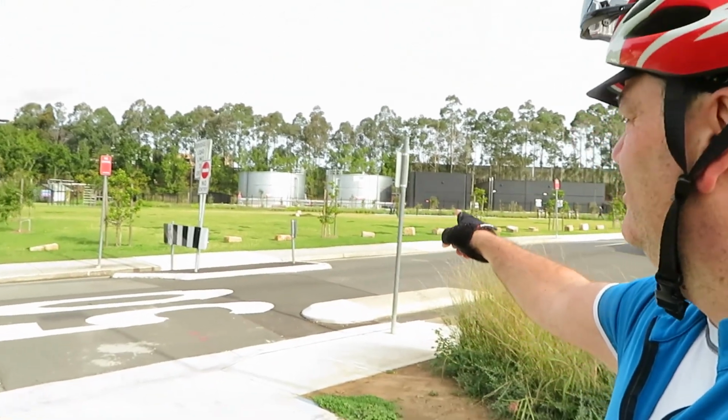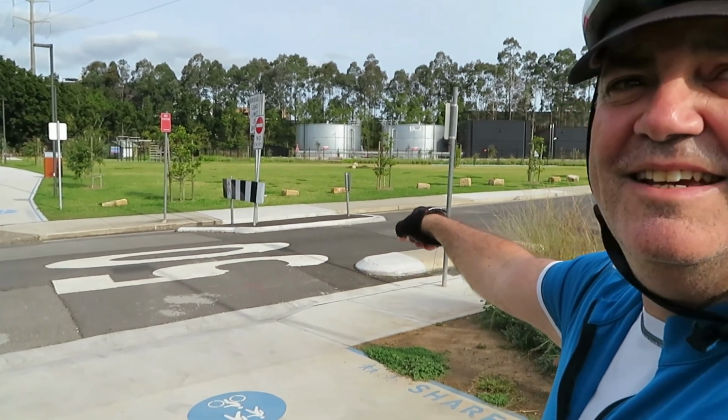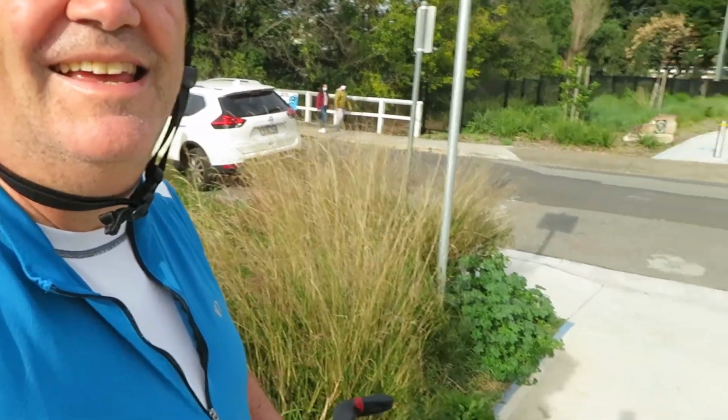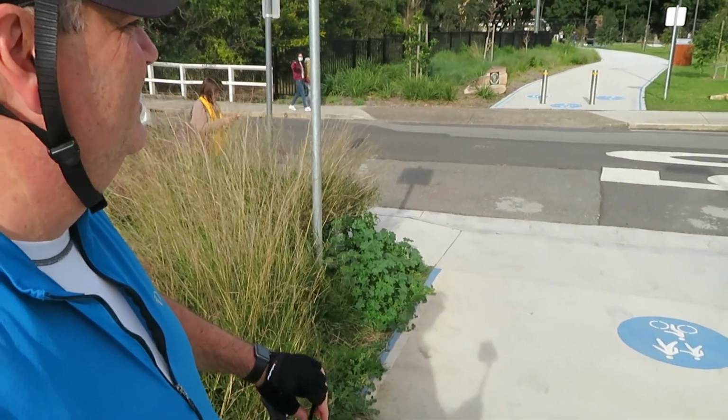Well, in fact, where are we? That sign there says no entry. So cars can't actually drive through here. They can only come out from the other way. But for some reason, you've got to dismount to go on the path over there.